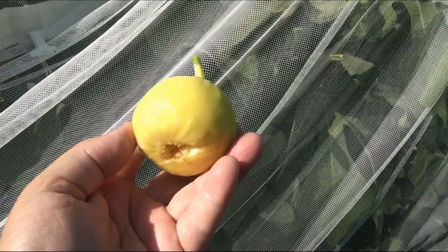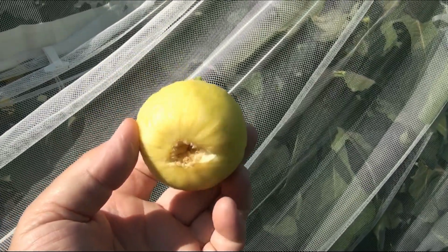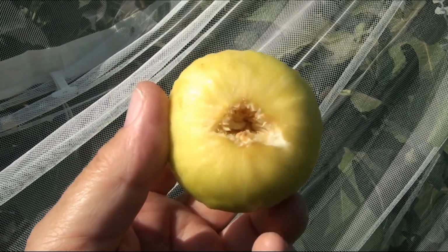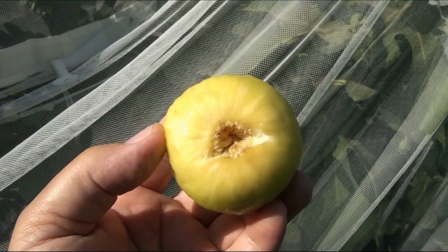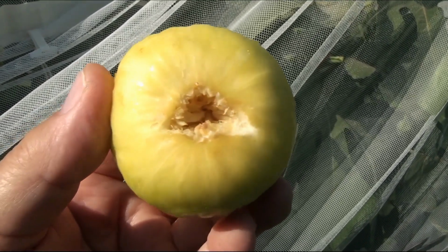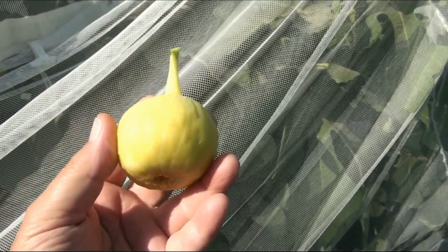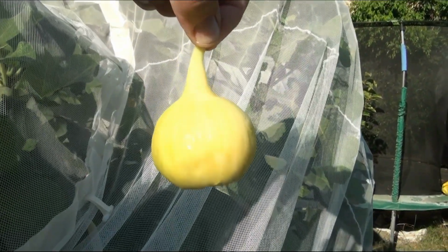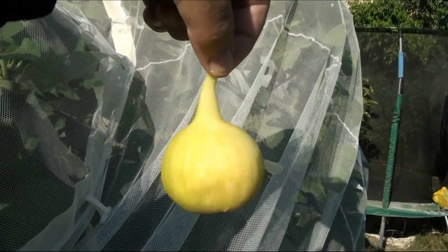The bottom of the fig is flat, with a small gap due to very active watering. The ostiole in this case is slightly larger than average, open, but more often there are figs with a closed ostiole. In general, the fig resembles a pear, only a little smaller in size.